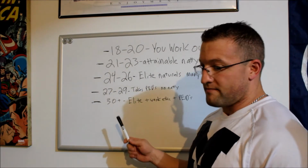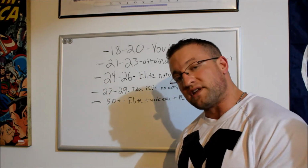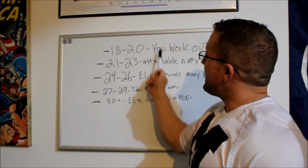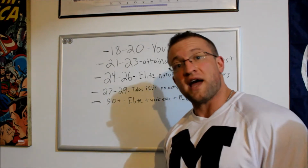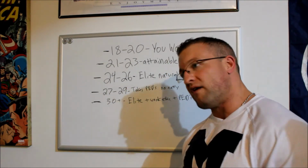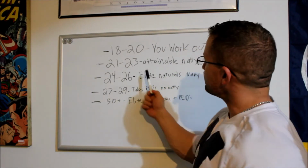This is not quite what some of the studies say, but this is using my personal experience. If you come out in the 18 to 20 range, you work out. You look good, you work out. Most people can get there with just working out and kind of fixing up their diet a little bit, but it doesn't have to be great.